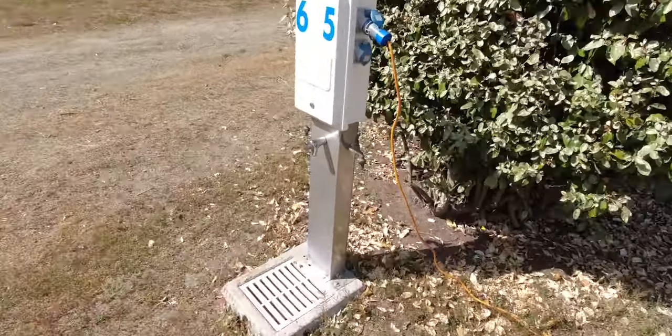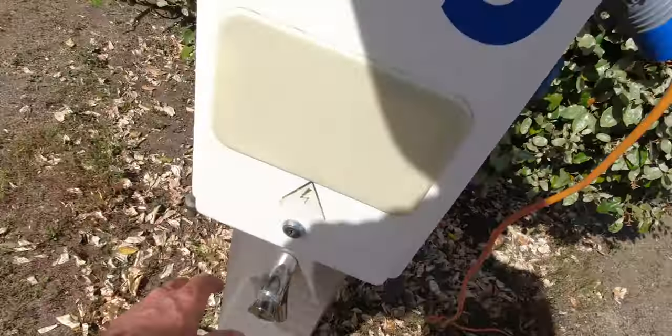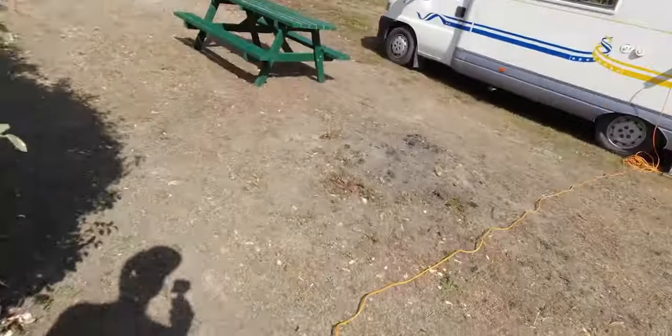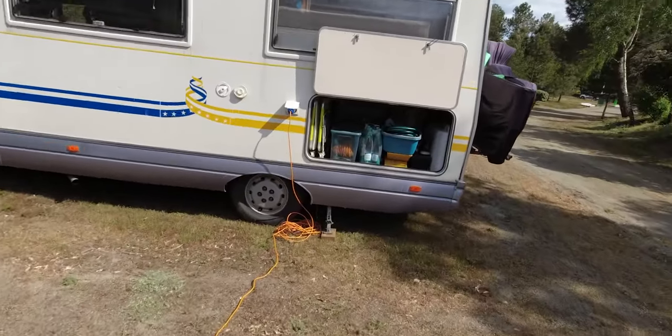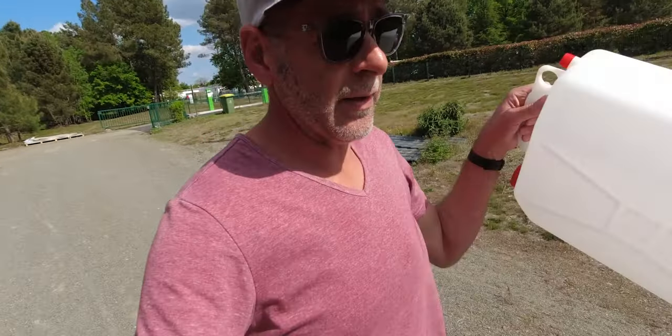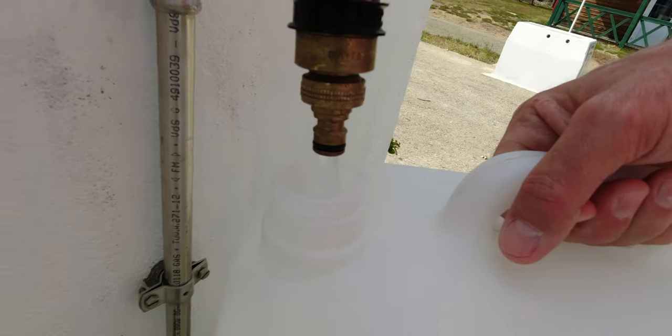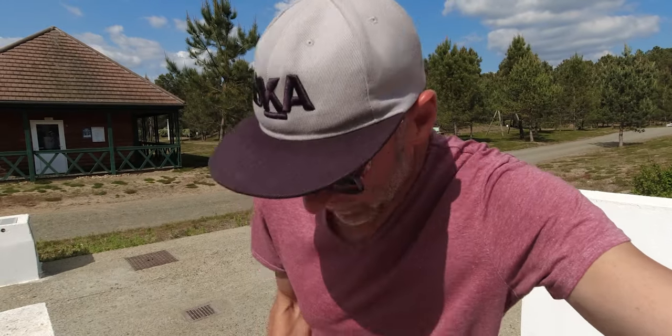I was very excited because there's taps right here. There's no water here. Okay, there's no water in these taps, so we'll have to walk and get some water. Let's go get some, 25 liters. I'm just gonna get 20 liters. Joys of vanlife.